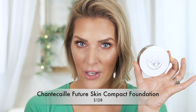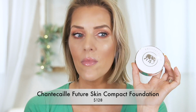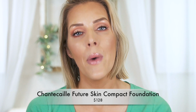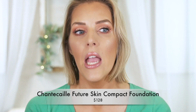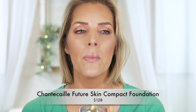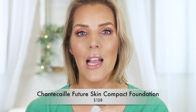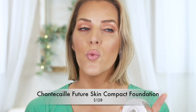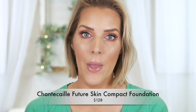And it is hands down, without question, the Chantecaille Future Skin Foundation in a compact. Now again, Chantecaille foundations as a whole are some of my very favorite, just like Jane Iredale. It's very hard for me to pick an absolute, okay, well, no, let me take that back. It wasn't hard for me to pick this as my favorite, but it's very hard for me, I guess I should say, to not include the rest of them in this video.